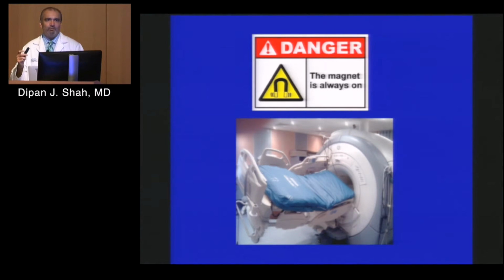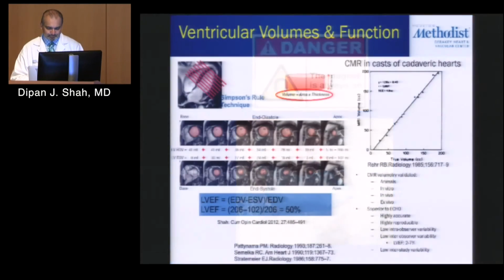So, if you ever get called to a code in the MRI, don't go running into the MRI room itself to try to save the patient, because you probably will just kill the patient. Instead, wait outside, take off all your metallic stuff, and then get somebody to get the patient out of the room, and then you begin doing CPR outside of the MRI room.